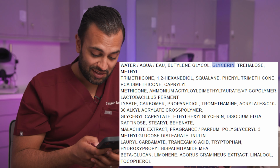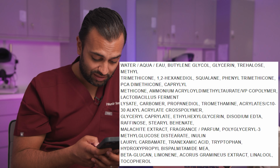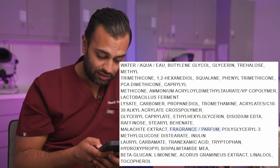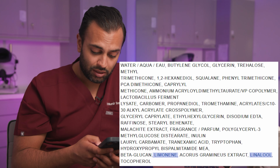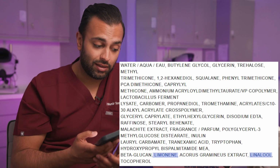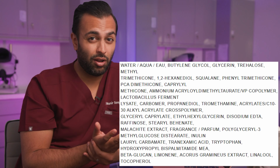That makes sense. All of the other stuff sometimes doesn't really make so much difference. And in this formulation, it's exactly the same. There's a few extracts here. But again, fragrance is quite high up on it. You've also got some essential oils such as limonene and linalool, which again can sensitize the skin if left on. And this is a leave-on product. So especially if you've got skin sensitivity and you're leaving these products on overnight in a thick layer, this is the reason why she's got sensitivity within her skin.